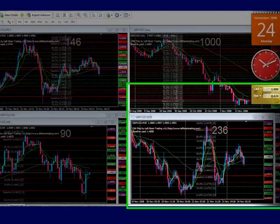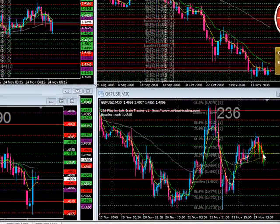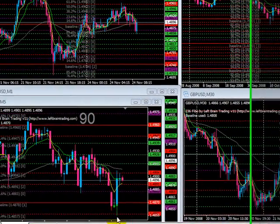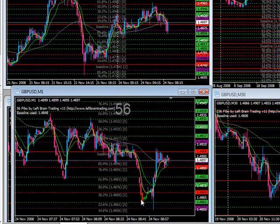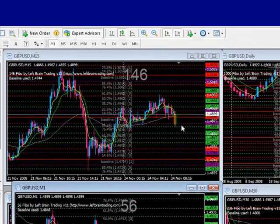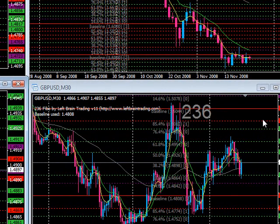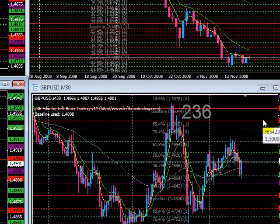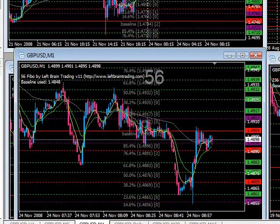It's 10 past 10 and we've had the bounce. And it's now gone straight back up to that line. But what's interesting is if you notice, the bounce happened on the top of that set on the 90, bottom of that set on the 56, and look where it is on the 146. It's gone straight through the gap here. So we might have it moving up on the 146. It'll probably take quite a long time to get to the top of this set, but we're starting on our way now. So let's see how it develops.